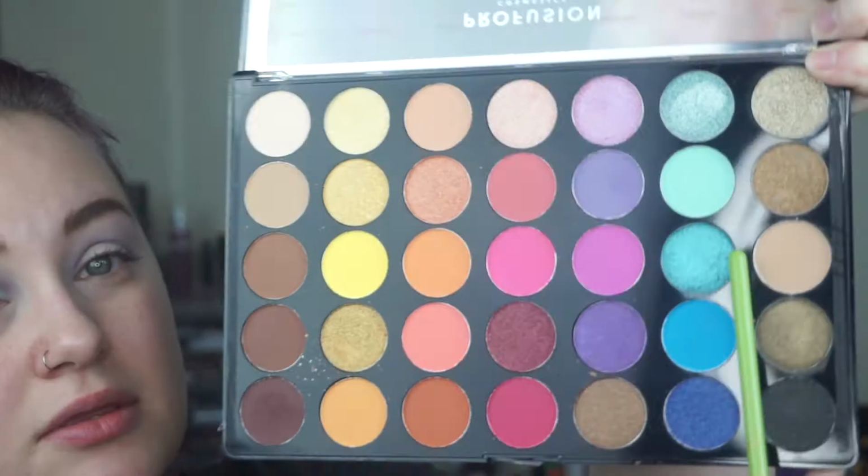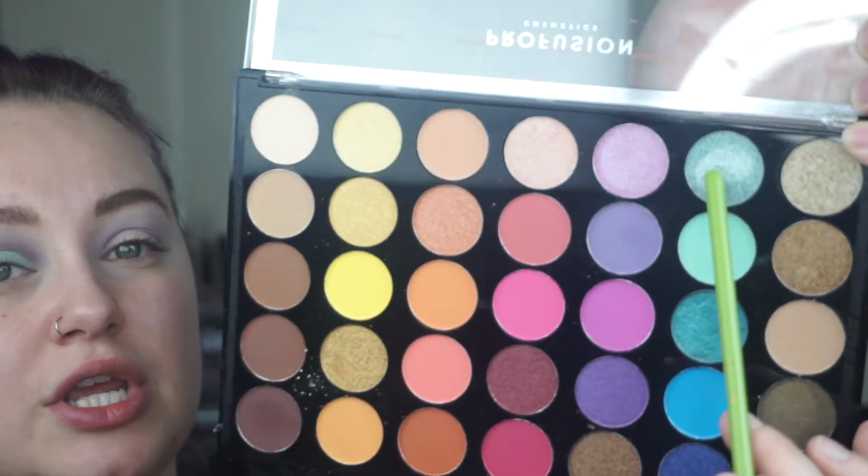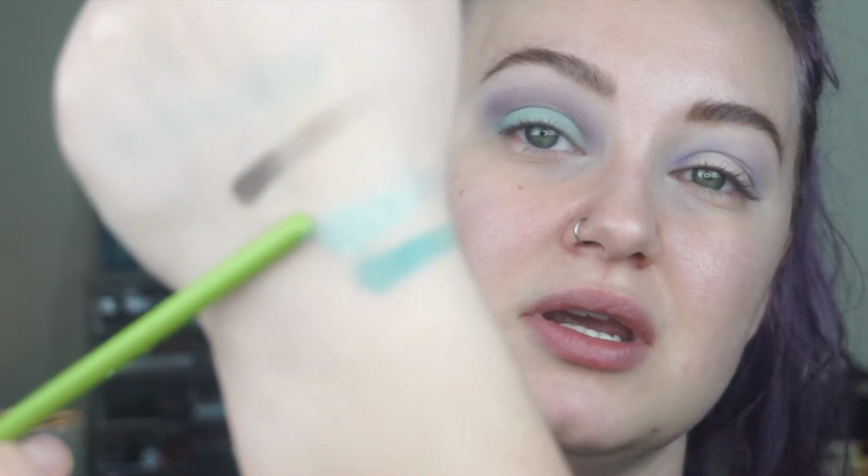I don't have any makeup wipes in here right now, so I'm using my sweatpants to clean my brush. This shade right here is Wavy, and this shade right here is Geode. So I swatched those on my hand. This one right here is Geode, and this one right here is Wavy. I think I want to go in with Geode and spray that, because I doubt it's going to go on. I'll try it with the finger first.